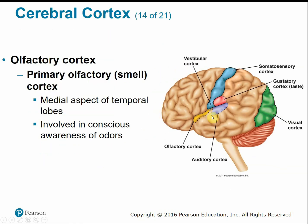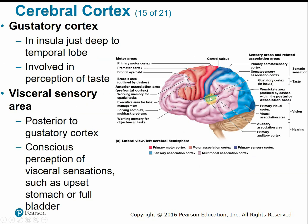Olfactory cortex, of course, is involved with your conscious awareness of odors. Right? So olfactory here in the temporal lobe is going to be involved with your sense of smell. Gustatory cortex is involved with taste. It's also found in the insula, just deep to this temporal lobe. Visceral sensory area is also going to be posterior just to that gustatory cortex in the insular lobe. But this allows us to perceive sensations from our abdominal organs. So you're able to tell when you have an upset stomach or if you have a full bladder.